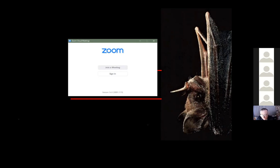No problem. So the next question is: do the three bats, silver-haired, eastern red, and hoary, all migrate? And if so, where to? My apology if I missed this information. No, that's a good question. So yes, they all migrate on different scales.